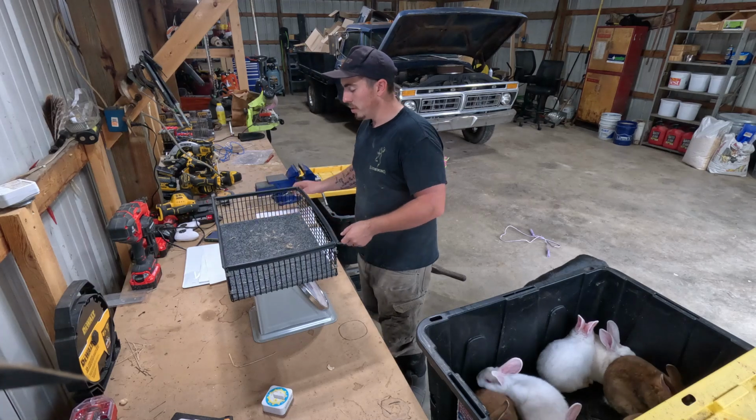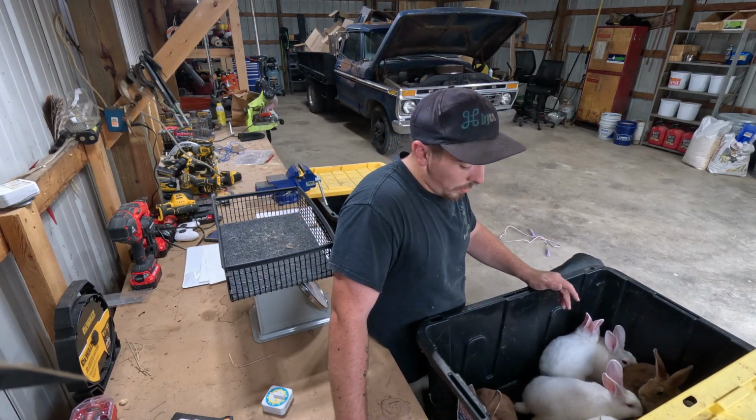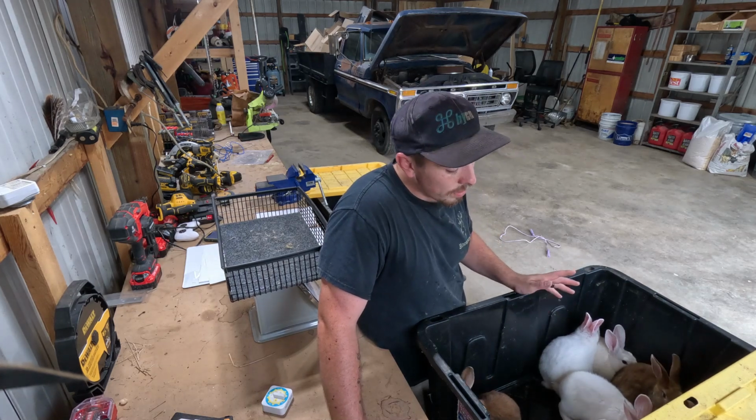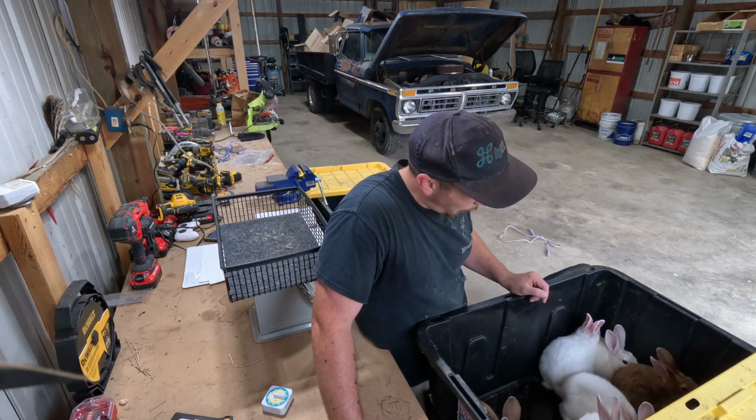We'll just have to wait and see. So hopefully we're doing better. This is Milk Dud's first litter that we've had come through that we can weigh. And all we can do is wait and see. Keep giving them the feed and keep watering them and see where they go.